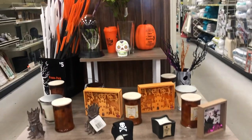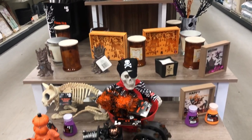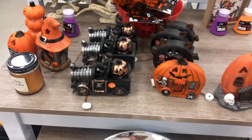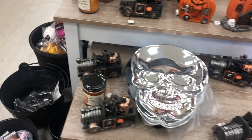They always have a really great middle display in my Dollar General. This one was all focused around some of their Halloween decor that they have available. I thought that choo-choo train was really, really cute. And check out that skeleton cat.